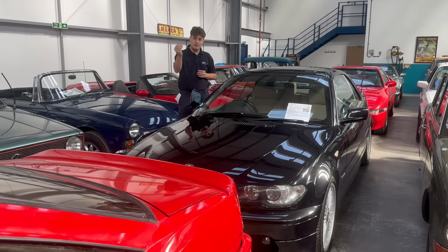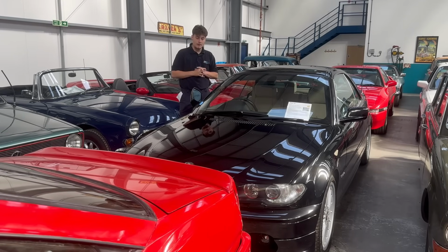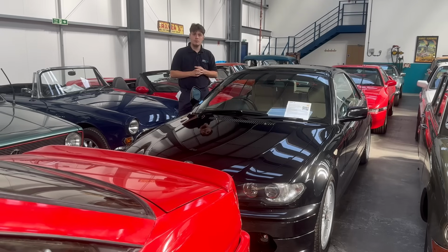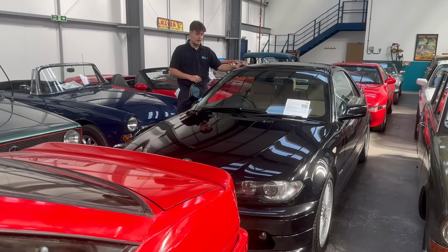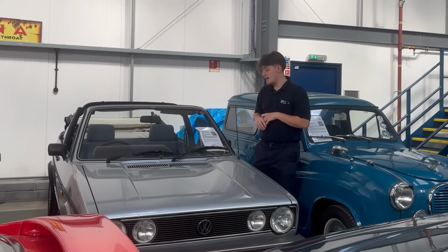If you think about how much M3s have increased in value over the past few years, this is even rarer. I'd probably say even more enjoyable than an M3, and it really looks the part as well. So if you fancy yourself an early 2000s sports car with all the added extras, then this is the car for you. Now these things are getting very desirable.